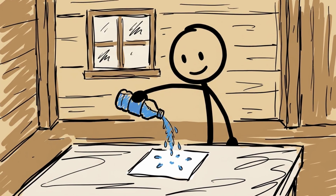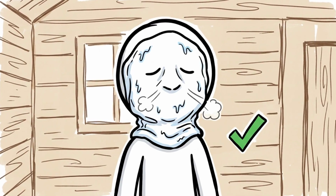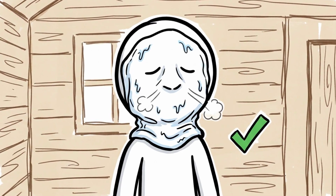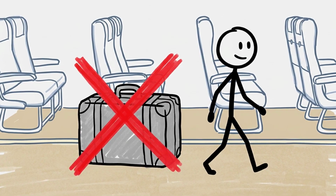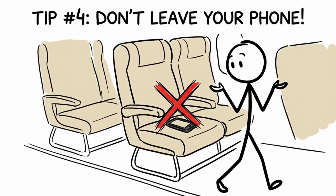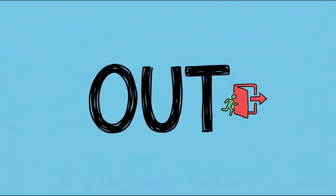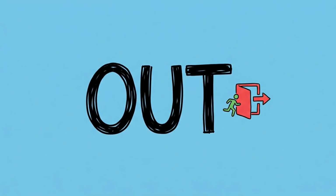You take the small towel from your meal tray, you wet it with whatever liquid is closest to you, and you press it against your nose and mouth as a filter. And once the plane is on the ground, you do not grab your bag. You do not stop to find your phone. You count the rows to the nearest exit before takeoff, and when the moment comes, you move toward those exits with one goal in mind: out.